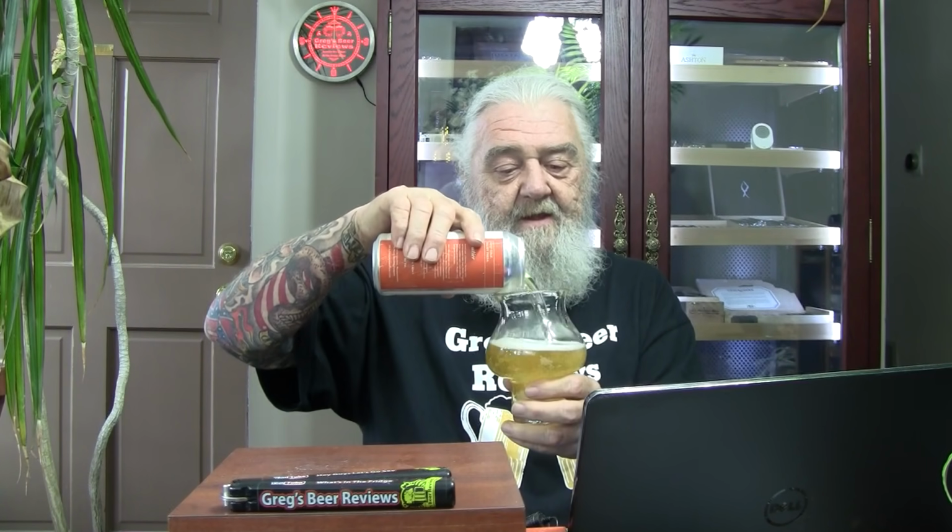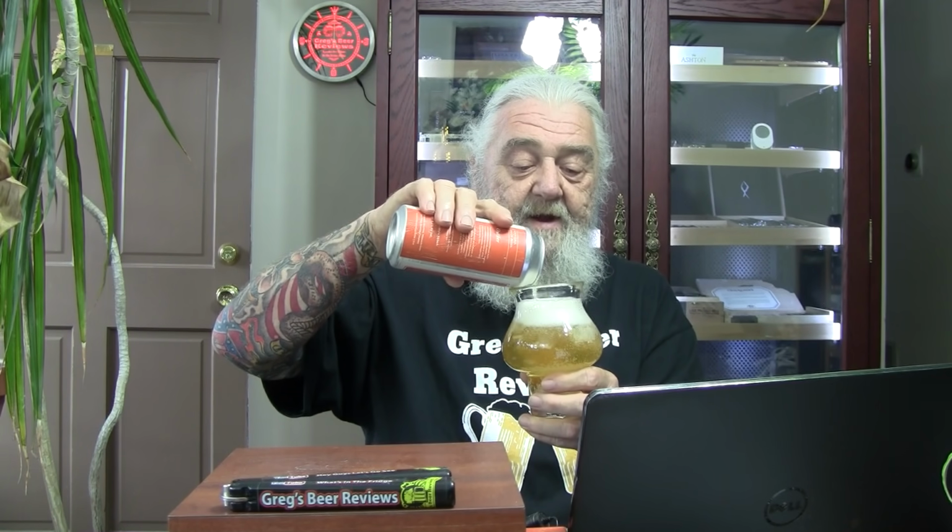So let's find out what we got. I do enjoy these beers, guys, but they are very, very low ABV, and I don't buy them. It is very, very light color coming out. And I'm going to stand this up, and I'm actually going to increase the head by doing the little swirl around, and that will definitely increase the head probably.